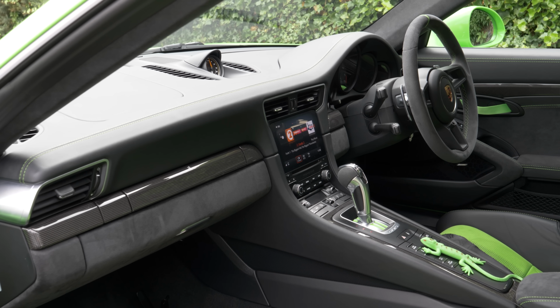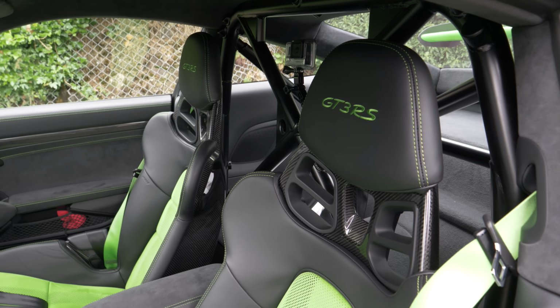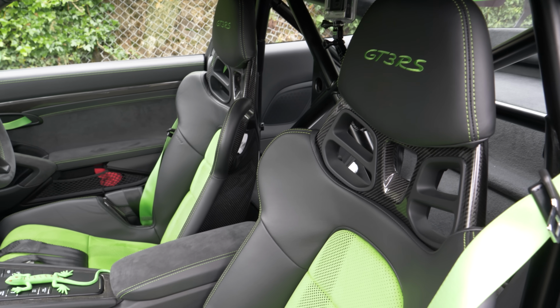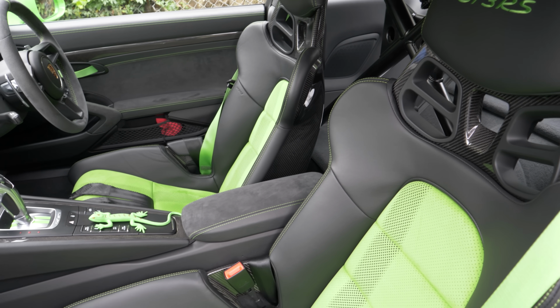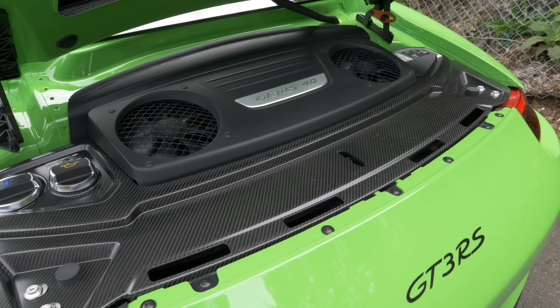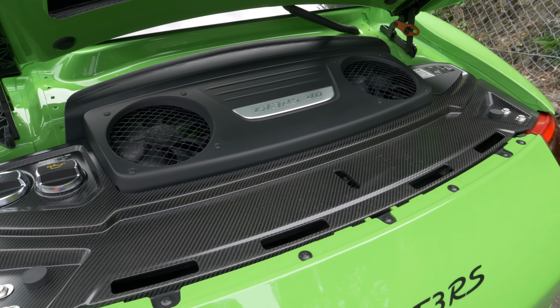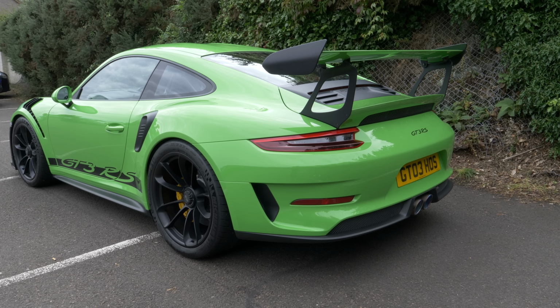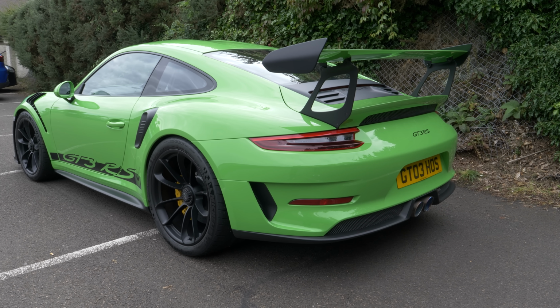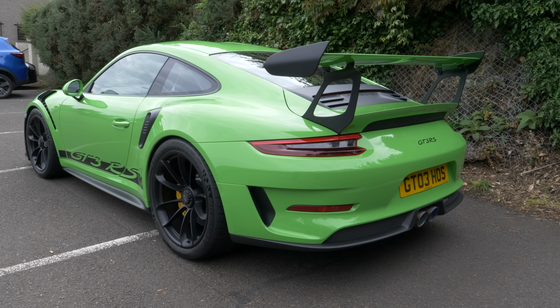Now with this GT3 RS, you already know it's pretty much the fastest thing out there. It's one of the very few cars that can claim to have done a sub 7-minute lap at the world famous Nürburgring. In fact, after a couple of laps, this thing is probably quicker than even a 918, because the 918's batteries will run out, and that means it's actually left with not a lot of power and quite a lot of weight to pull along.